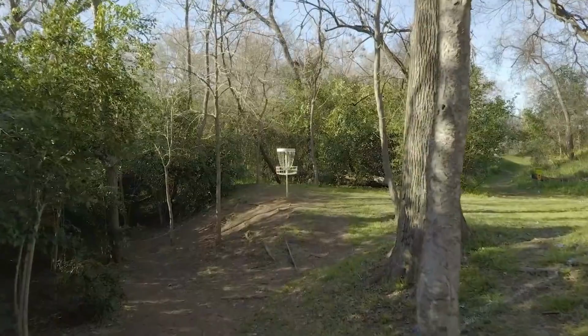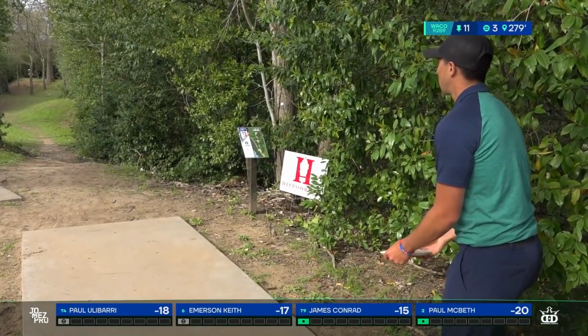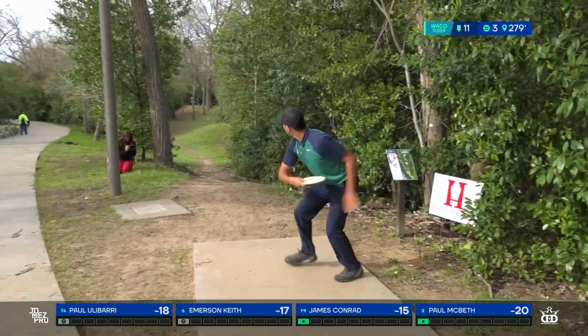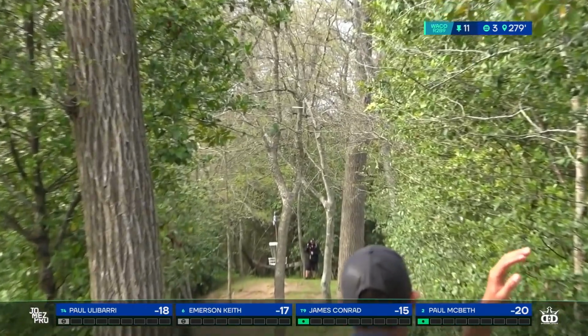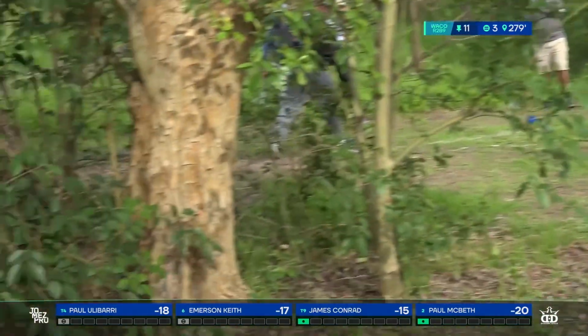I do like that all these holes are generally around 300. Yeah, I see the roll away. The challenge is not the distance, it's trying to get past all of the trees. I missed that middle tree right there, right or left, and I feel like I get a putt every time, but that was just a bad release. That was a super high shot, higher than I think you probably wanted.